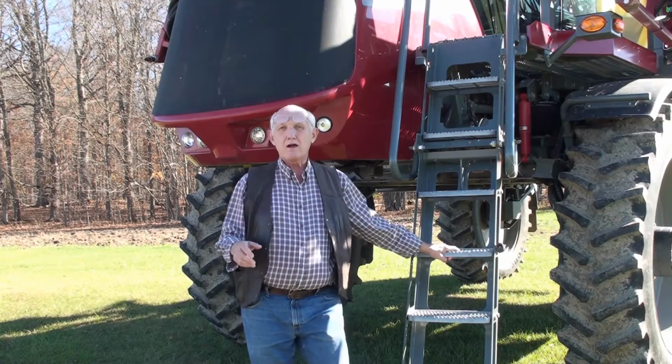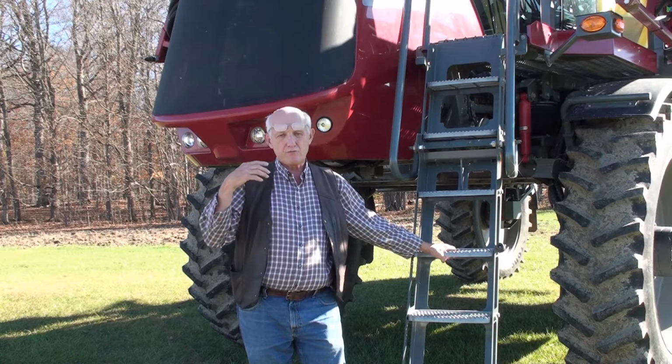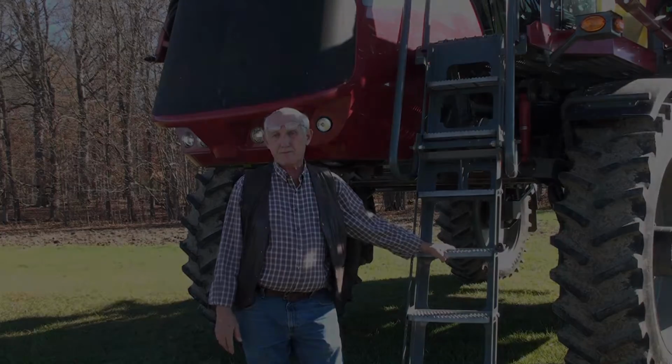The weight, we can be 1,350 gallons. We're very heavy duty and yet substantially lighter than some of the competitive models.